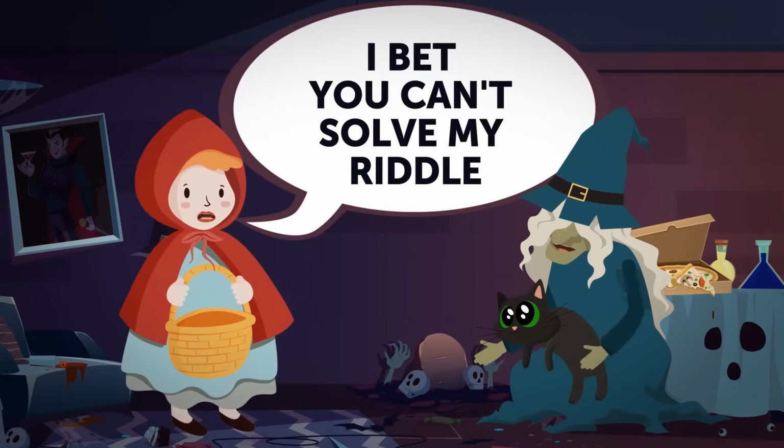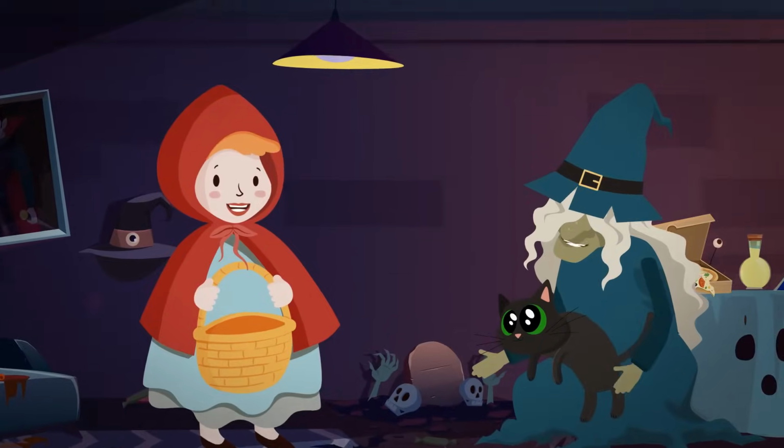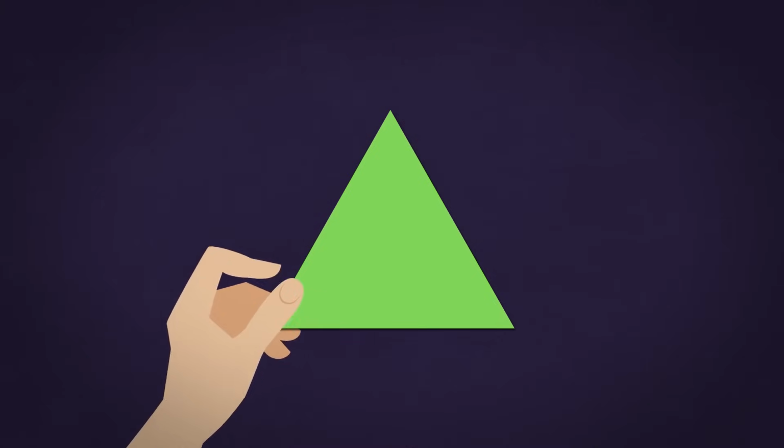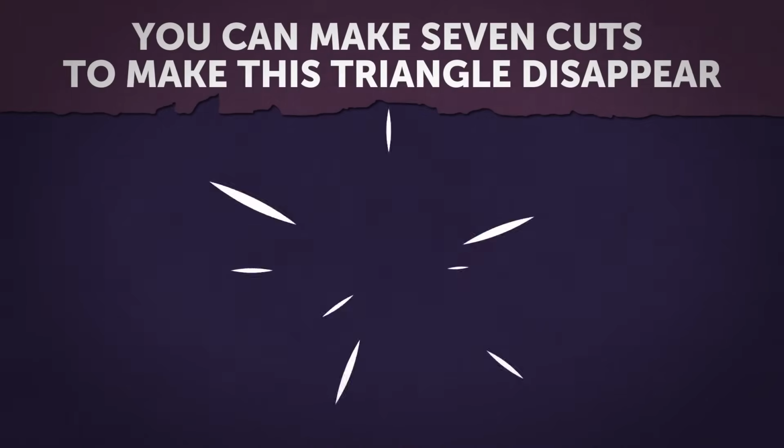I bet you can't solve my riddle. If I'm right, your cat will go home with me. The witch believes she can solve any riddle, so she takes that risk. Esme puts a big acute triangle on the table. Here, you can make 7 cuts to make this triangle disappear.